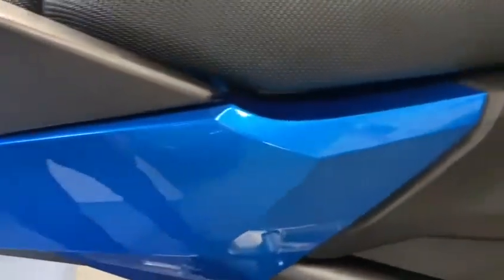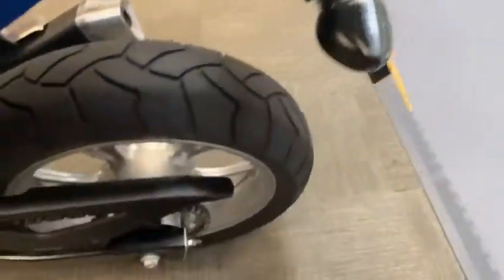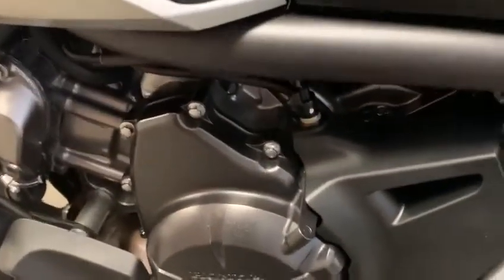Also, all the panelling up the side there, really nice. And along just the top there, indicators are all good. And down this side, everything is as it should be, really nice. Again, panelling this side, no scuffs, marks, anything. This is looking virtually new. All the engine casings and that, really nice.